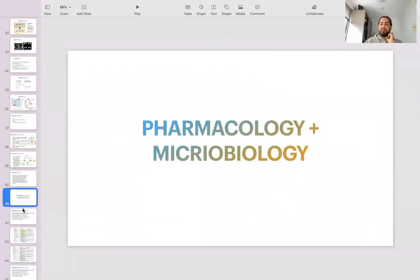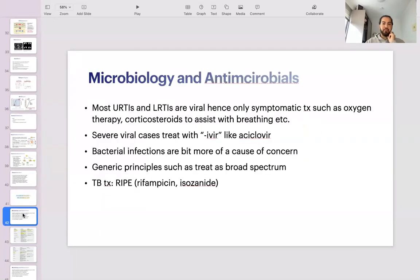Now, moving on to the pharmacology and microbiome. So most upper respiratory and lower respiratory tract infections are viral. So you treat them symptomatically, such as oxygen therapy, corticosteroids to assist with the breathing. Now, in these viral cases, if they become severe, you want to treat them with an IV, like aciclovir or something like that.